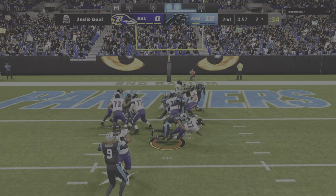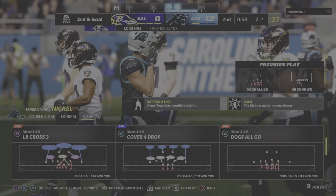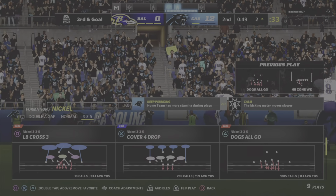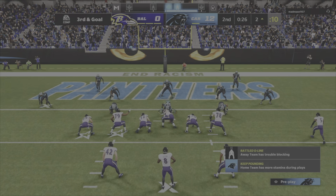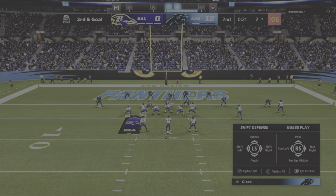On second down, a run with Dobbins. And he is met in his tracks behind the line of scrimmage. That'll be a loss of a yard, and it leads to a third down. Have to give credit for a nice play there, but also have to look at it as a blown assignment. He became a free runner that turned into a free hitter.